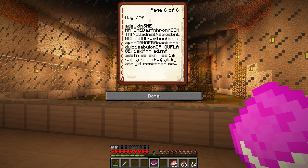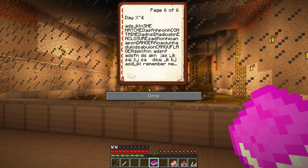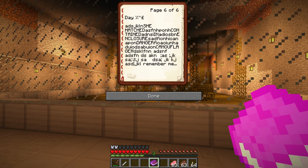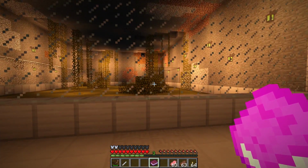Okay. So on my keyboard, percentage is 5. The up arrow is 6. And then the pound sign is 3. Day 563? That's 6 months after they managed to get it sorted and put a specimen ready to hatch. Did it take them that much? I guess. It does take a while to get specimens to hatch if you don't have the proper tools and machines to do it. Wow. Okay.